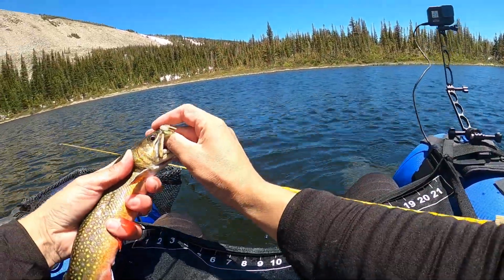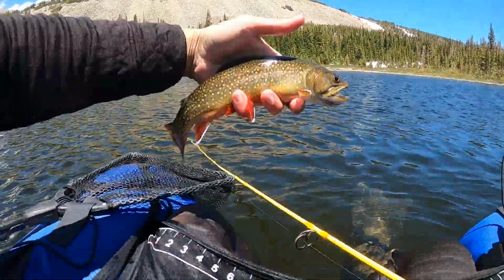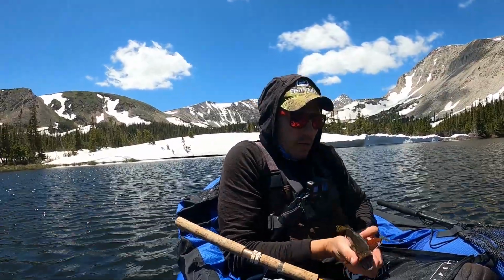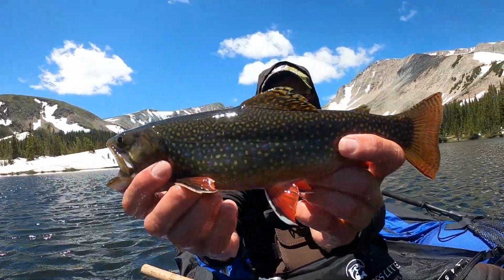You should have fought harder than that, buddy. You're one of the bigger ones of the day. Don't you think? Let's see if we can get the other camera a look here without you getting too crazy. We'll see. Beautiful, beautiful brook trout.